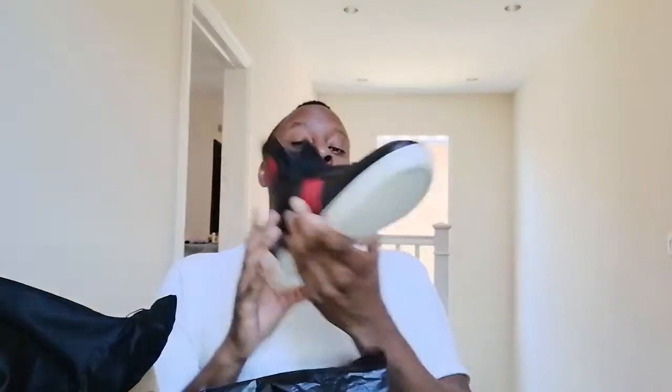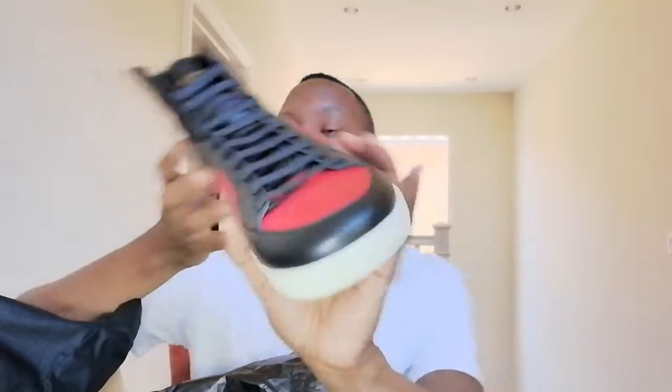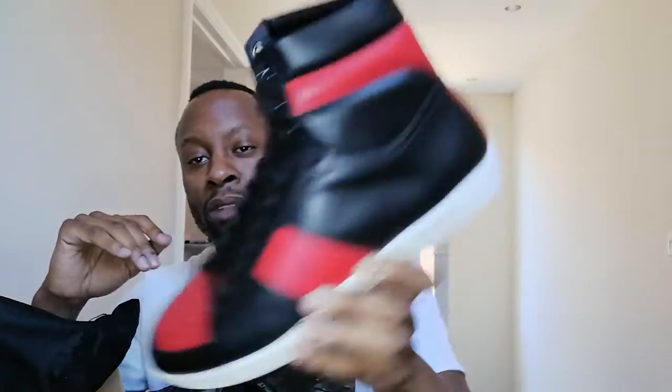Paris, made in Italy. Interesting. So yeah, they got little holes right here, which is good for breathability, because my other ones don't have the holes. It's just really shiny from Bally's. It's really shiny. It is. Kind of interesting. Damn, the smell. Whew. The smell is something. I can get that out.